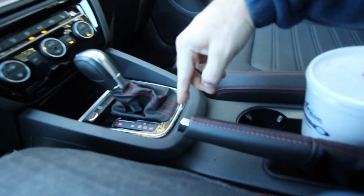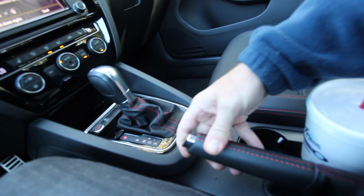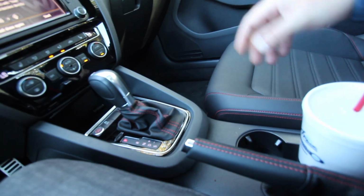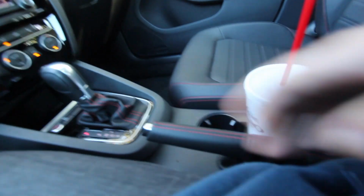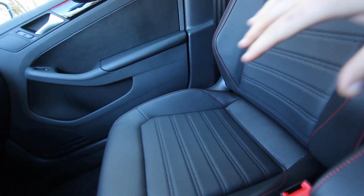You know, it's not an electronic park brake like a lot of the cars have nowadays, and even Volkswagen has kind of gone into the electric park brake system on their SUVs and things. But I love a good old e-brake, and it's wrapped in leather and all that. I mean, even the seating, even though this is leatherette in here, it feels nice. It's got the stitching, and it's a comfortable seat inside this car.